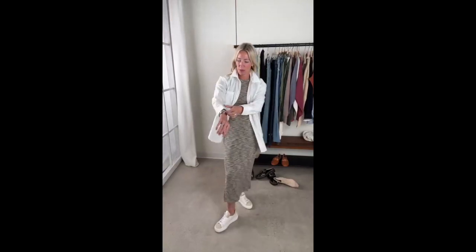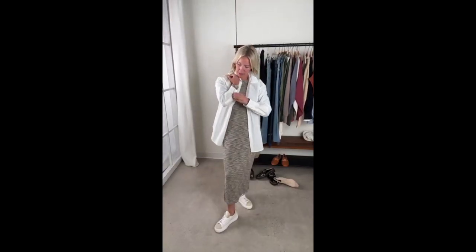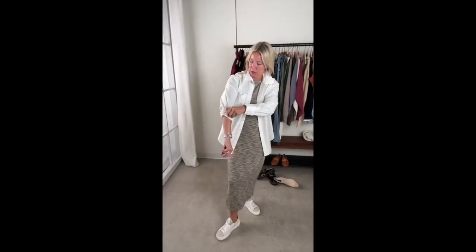I'm just gonna leave it open. I'm gonna take my buttons on the sleeve here. Double buttons. I mentioned this before. I love it. How much is this Sanctuary shirt? I'm gonna have to double check and see, guys. Hold on one second, or maybe we can answer it for you.